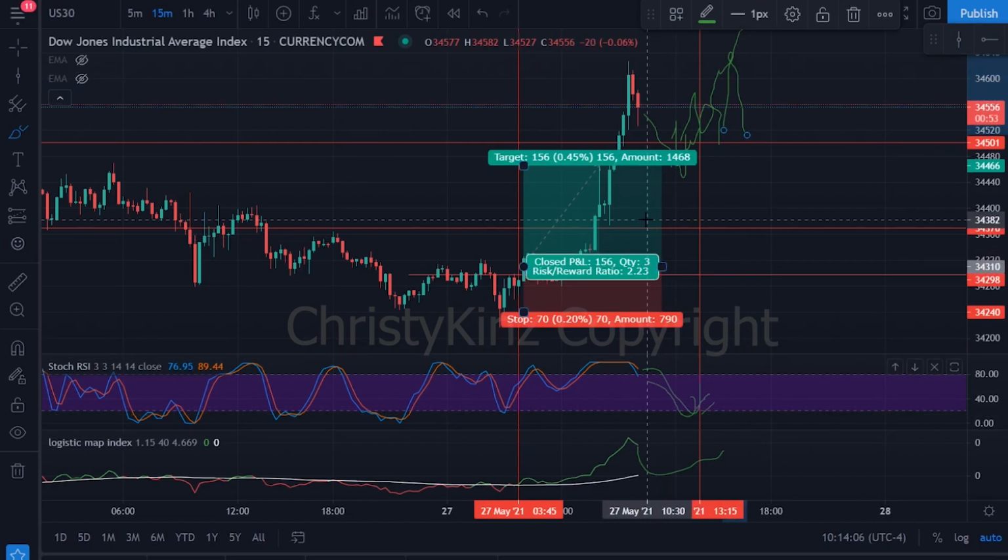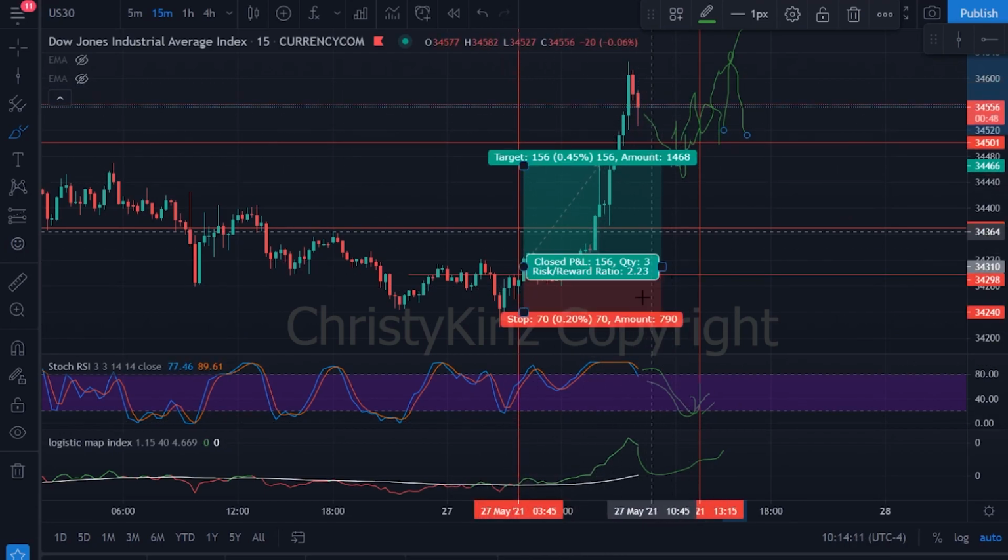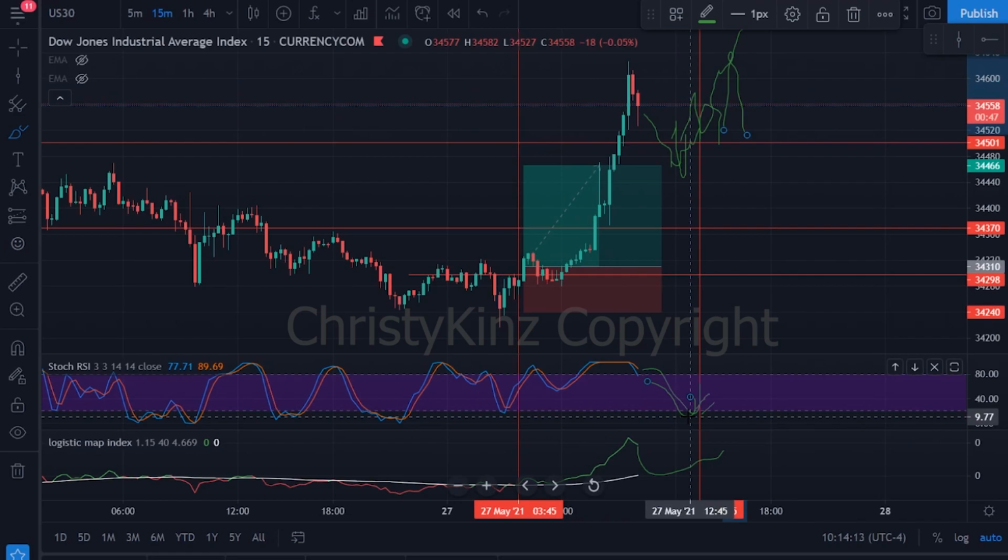And like I said, this trade's over with, and now I'm just waiting for the stochastic to come down enough to test this new support zone, form a new support zone, and reject off of it.